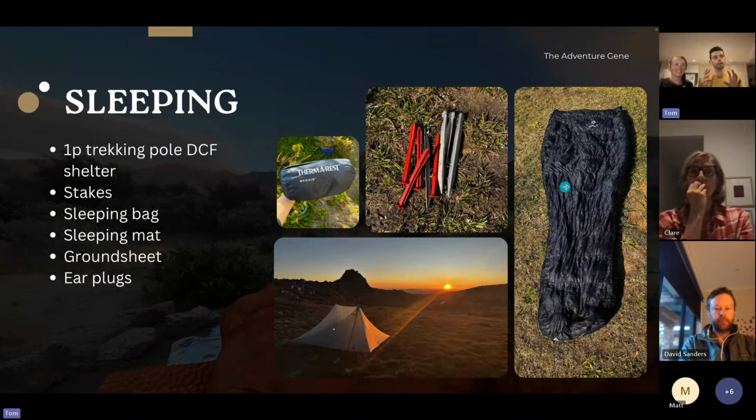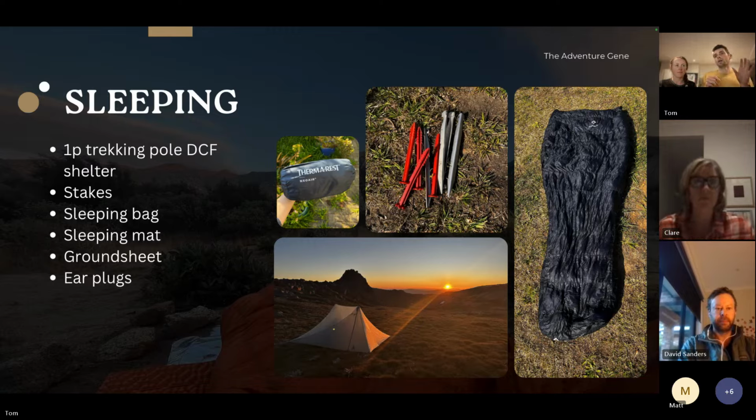So what we're going to do is talk about a few of the key items in each class of things that you might look at bringing, and we'll talk about what we think works well and why we would pick something like that. To start off with, we're looking at a tent. There are heaps of different tents that you can take, and heaps of other types of shelters. So why would you take a tent over, say, a tarp or a bivvy?